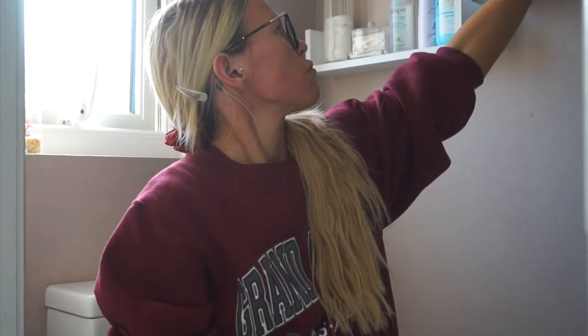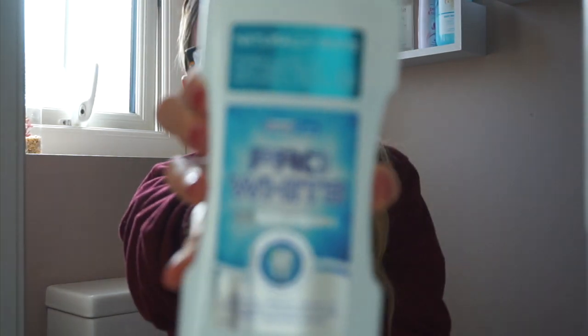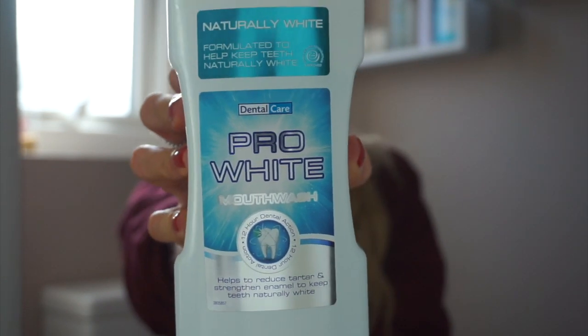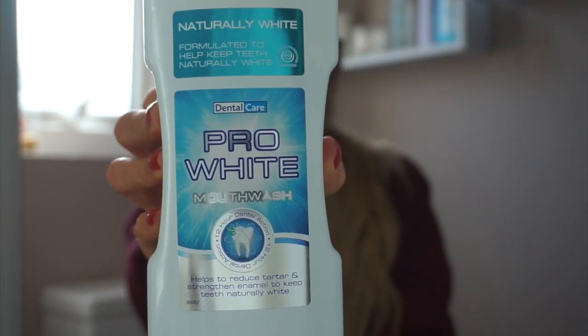But I did want to show you this. I picked it up from Home Bargains and I really like it. I can't praise it enough for making my teeth feel white and helping take the dirt off my brace. Just generally, I really like it. It was £2 in Home Bargains, and if you want whiter teeth, your mouth to feel cleaner, it's really good. And for £2 to try it, I can't praise it enough.